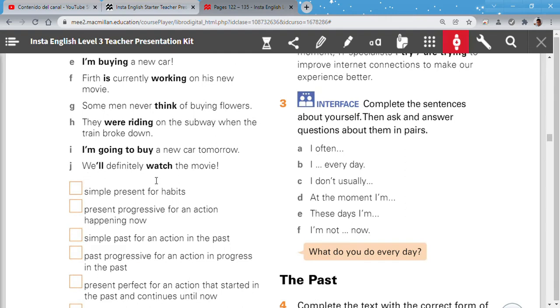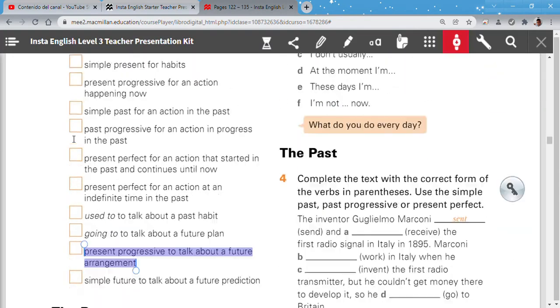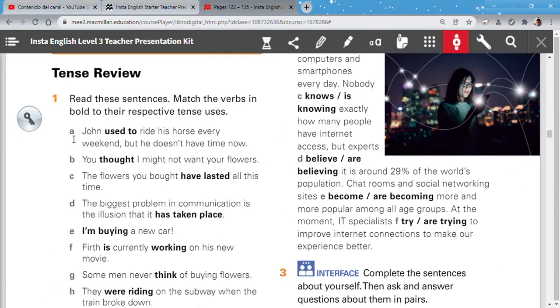Will definitely watch the movie. Okay, listen, in this case, where I, as a teacher, am giving you the answers, it is going to be easy to identify the tense. No, because sometimes it's confusing. Why? Because in the next part we're going to check it later.